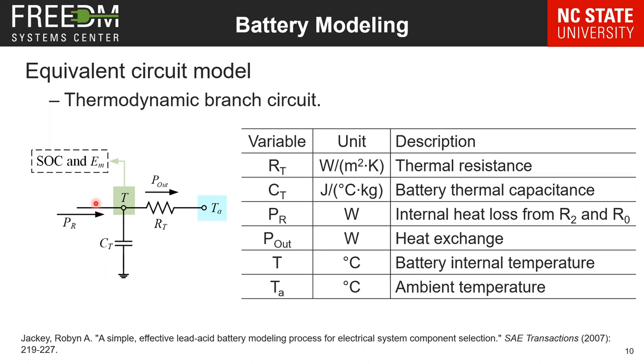It's pretty simple. We revise this model so that we can apply it to different battery types. We show it in the case study.